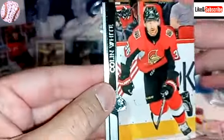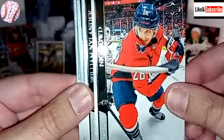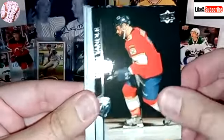So we're starting off with Colin White of the Ottawa Senators and Nick Dowd, William Nylander, Keith Yandle.